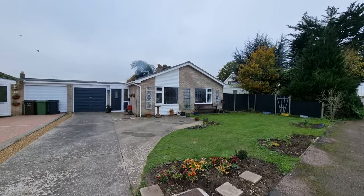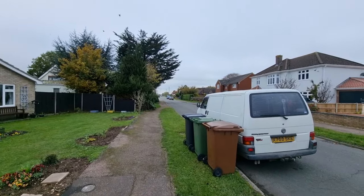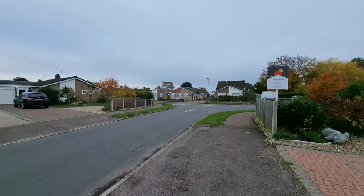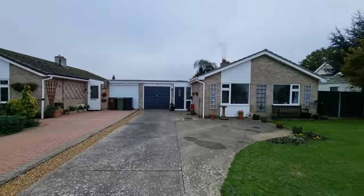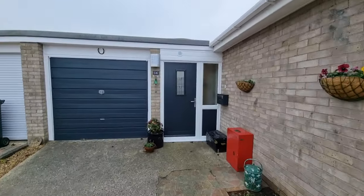Okay, so I'll show you the property location. We're on Munkins Drive. So if you head down the bottom there and turn right, you will eventually end up in the town centre, and it's not too far at all. Okay, so that's the front of the property. Let's head indoors and have a look around inside.